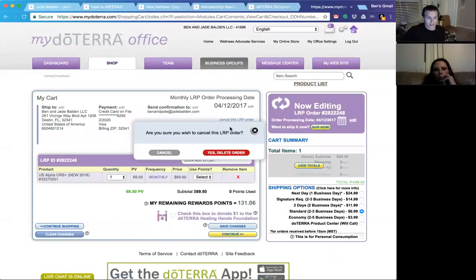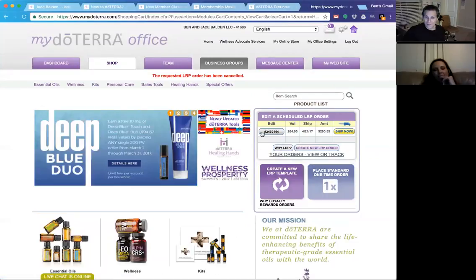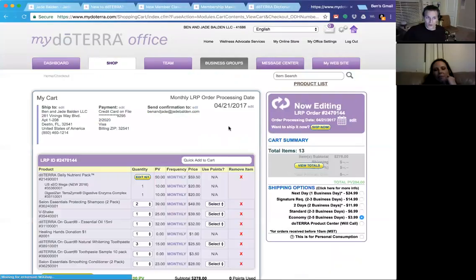Just cancel this LRP order, yes, delete the order, and then bam, you're back to this order. When you get down to just one order, see there's no cancel button? It's because you have just one. And if you did want to cancel, which you're totally within your right, because when you join doTERRA, you never have to buy anything ever again, but you will buy something all the time. Because where else are you going to go, right?